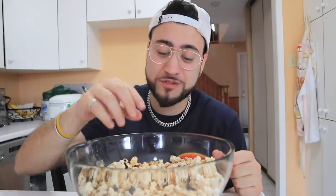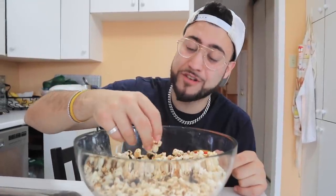To be honest, if you enjoy peanut butter, this is a vibe. It's really good. The texture and everything, you can feel a little bit of Reese's Pieces in them. Just a tad of Reese's Pieces, which is good. If I added way more, maybe the taste would be more of Reese's Pieces than popcorn. I would definitely try this again.